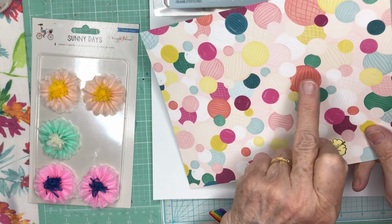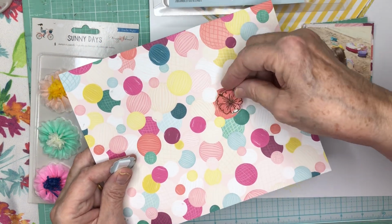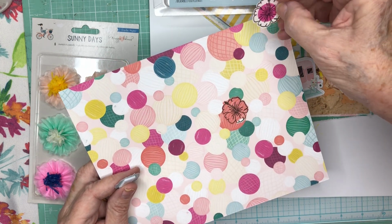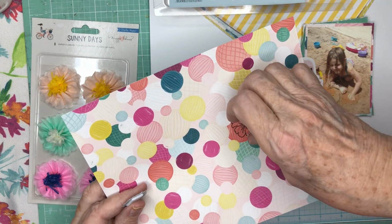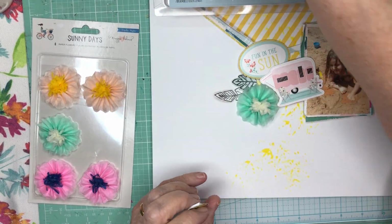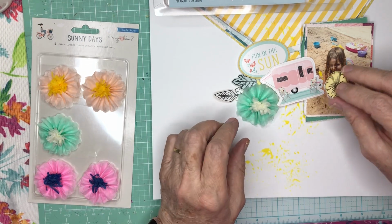I stamped one of them on top of one of these coral colored balls. That's this one. And I stamped one on top of one of these, and you know, a lot of flowers have that kind of center, but this center is almost a little bit too perfect, so I'm not as crazy about that one. And then I stamped one on top of this. This one was on top of that yellow, and it's perfect. Okay, so let me put that aside.